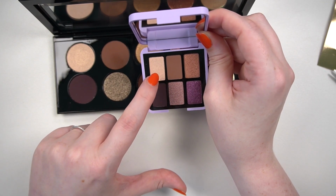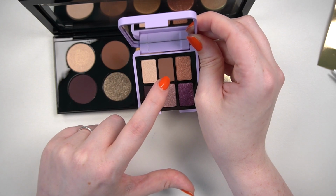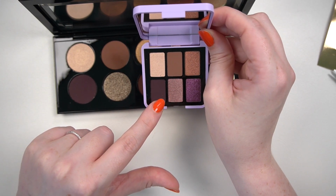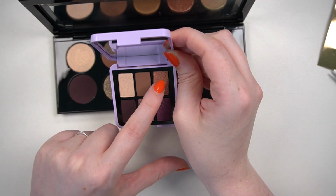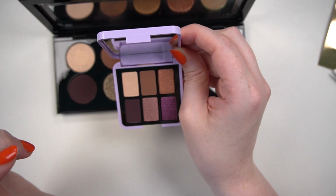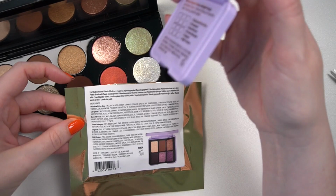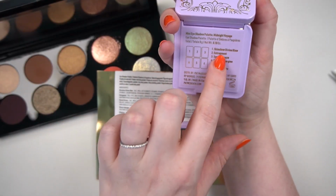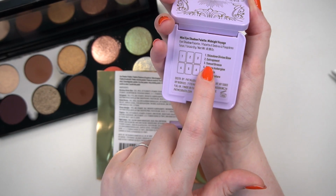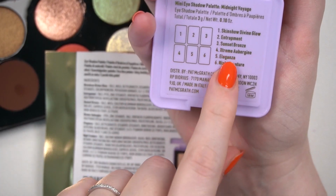This one is Skin Show Divine Glow. This one is Entrapment. And then this one is Extreme Aubergine. This, I believe, is the new shade, which I think is Bronze Venus. It's interesting because looking at the palette here, I think she actually renamed that shade maybe. So on this one, it says it's Sunset Bronze. Right there.